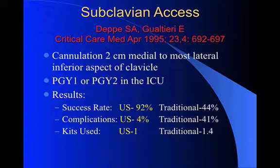This has been studied by Depp, and what they did was they did cannulation 2 centimeters medial to the most lateral inferior aspect of the clavicle. They took new interns or PGY2s who were rotating in the ICU, and what they found was a remarkable success rate for this approach, 92% versus traditional of 44%. The complication rate was 4% for ultrasound versus 41% for the traditional approach, and less kits were used in the ultrasound approach as well.